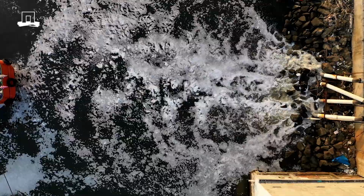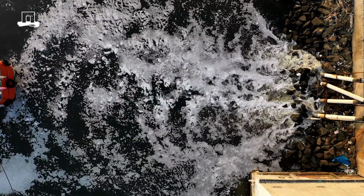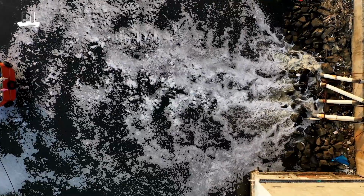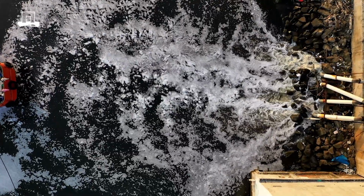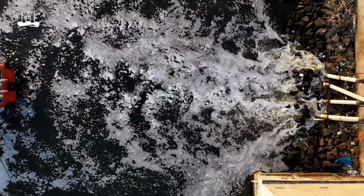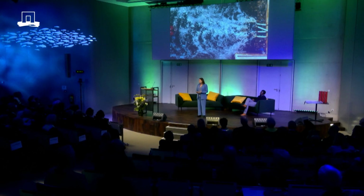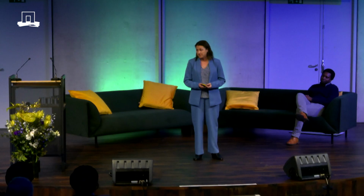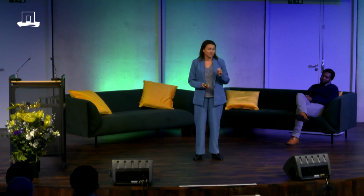Many of these pollutants come from cities. In cities, sewage systems, which are essentially pipes, collect waste from our streets and toilets. Sometimes this waste goes to treatment facilities and sometimes doesn't. As a result, sewage pipes can discharge all kinds of pollutants into our rivers. At some moment, these pollutants also enter seas.